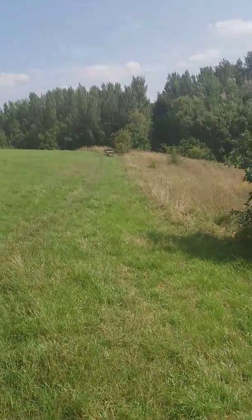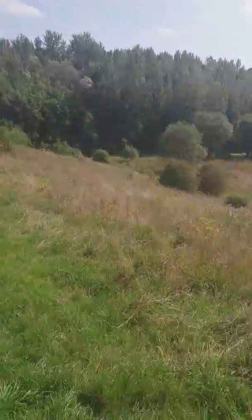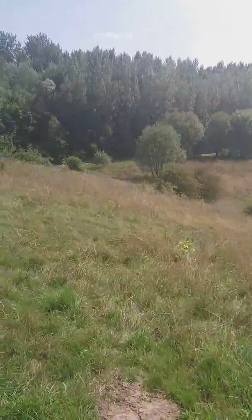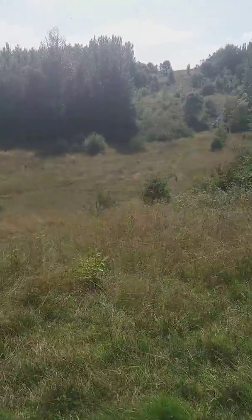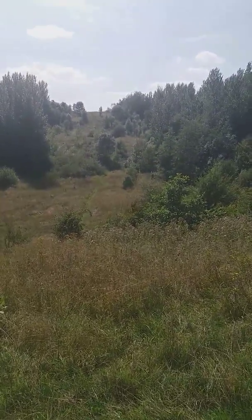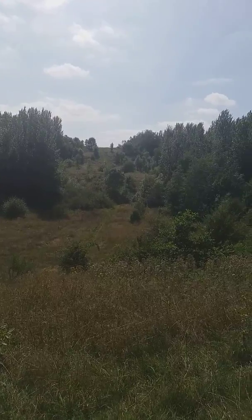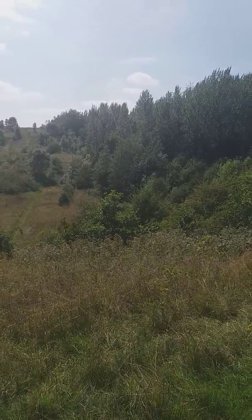And there's another bench. Let's go right here. See now, we're right at the top and looking down. As you can see, there's a path. There is a pathway through. Not gravelled again, but it takes you up to a bit of a hill. Nothing too steep, nothing too drastic, but it makes another nice part of the walk.